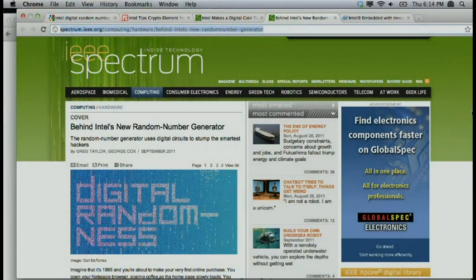And it's really interesting because up until now, the random number generators, which are critical for doing really interesting crypto, or for that matter, just securing your online shopping, have always been analog, and apparently were one of the last really great power hogs inside the chip. So spectrum.ieee.org, look for "Behind Intel's new random number generator," and it's been interesting to watch a bunch of people start writing about this. If you're curious about cryptography, online security, shopping, stuff like that, it's worth spending a little time to read up on that one, because there's some cool stuff there.